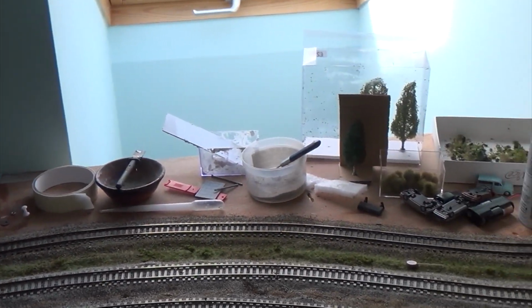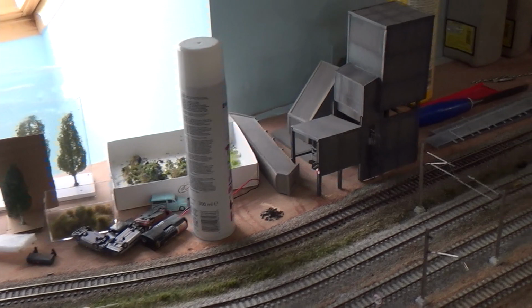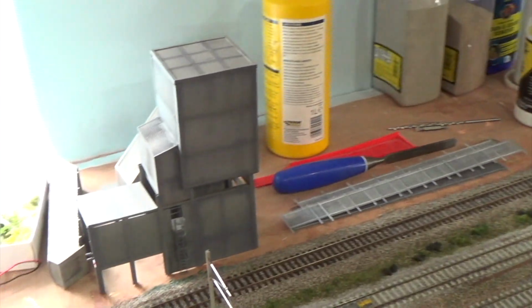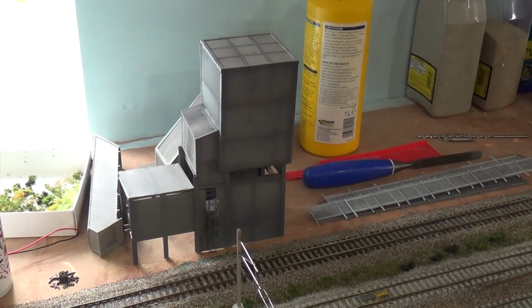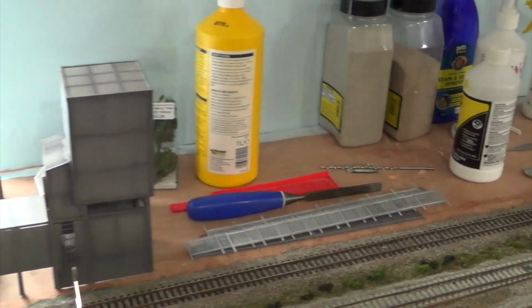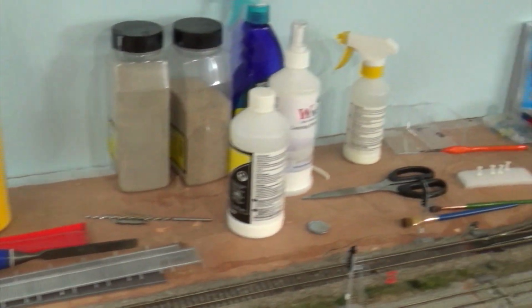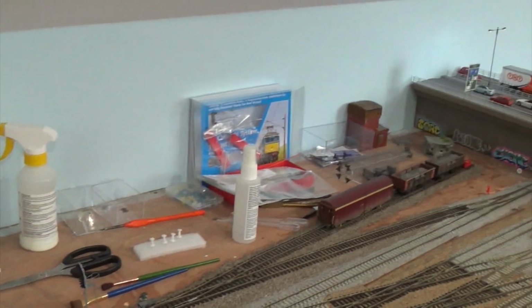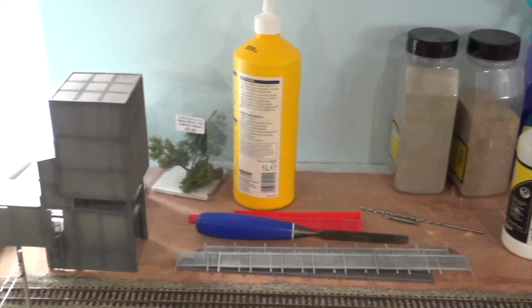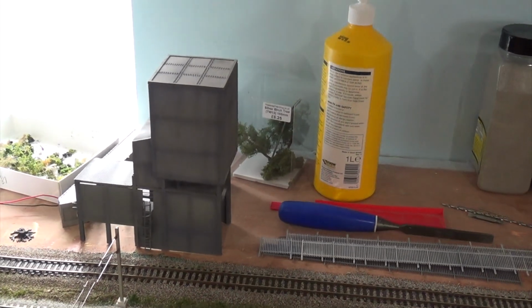The really big next job though is going to be along this side of the main line, and as you can probably see, I've already got one of the Bachmann towers in place. This is going to be where the aggregate works will go. So I've got quite a lot of space to fill up there, which should fill up the layout, I think, quite nicely without looking too busy.